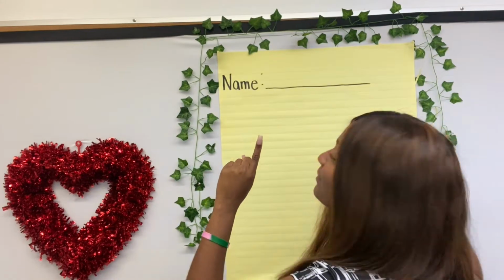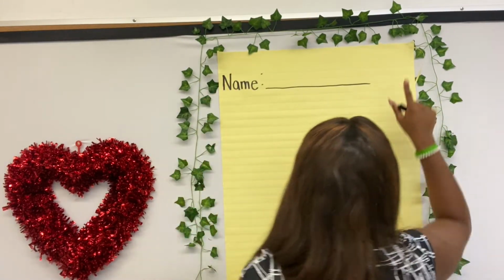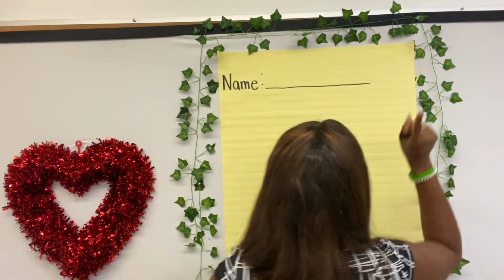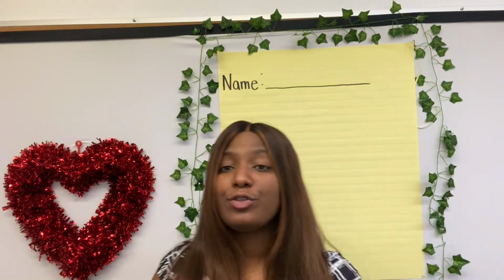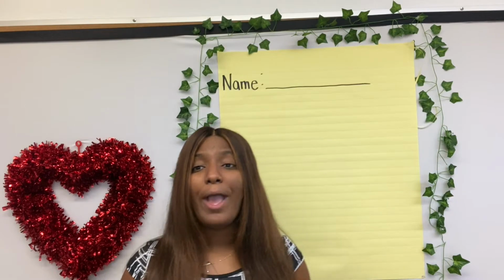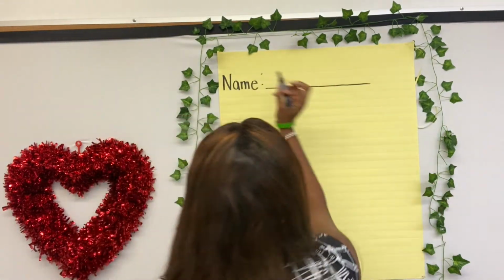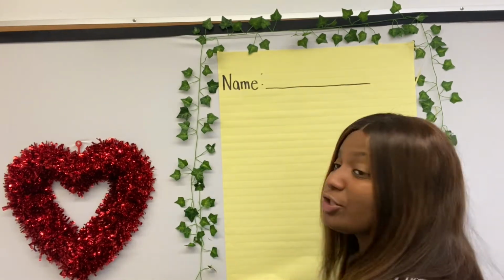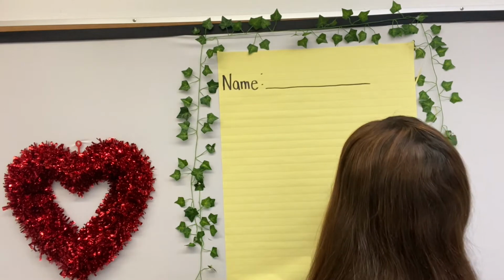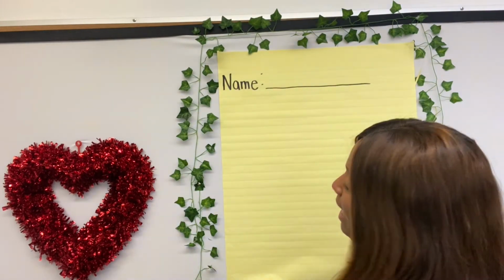Okay, ready? Left to right, left to right. When we write, we go left to right. Your turn. Left to right, left to right. When we write, we go left to right. Good job. So left to right is how Miss Rogers is always writing. We need to remember that. So I'm going to start off by writing my name, my first and last name. So you're going to be writing your first and last name.